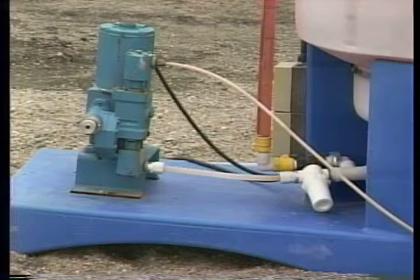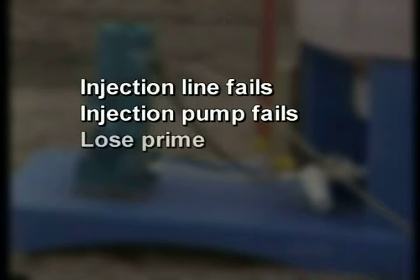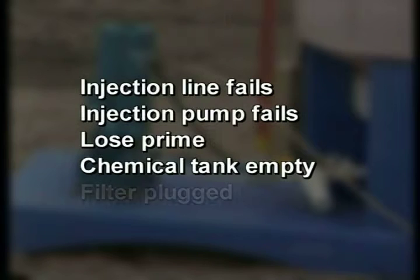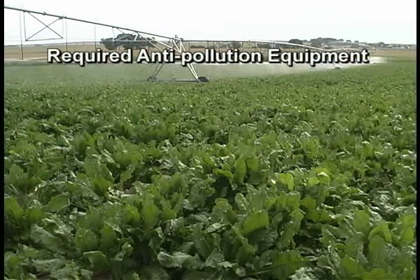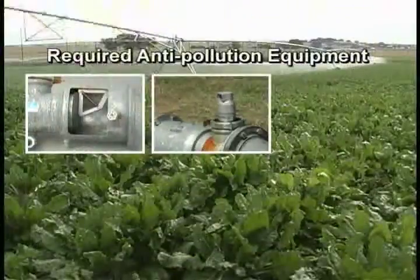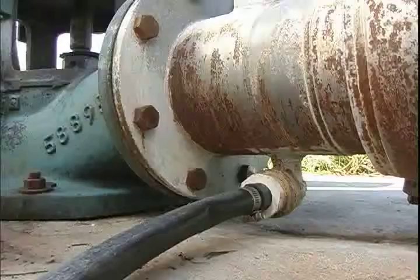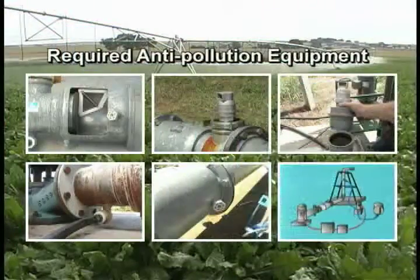Just as irrigation pipeline flow might stop unexpectedly, chemical injection line stoppages also can occur. Any of several things can happen: rupture or disconnection of the injection line, injection pump failure, loss of prime, the chemical tank becomes empty, or the chemical filter becomes plugged. In summary, 6 anti-pollution safety equipment items are required: an irrigation pipeline check valve, a vacuum relief valve, an inspection port, a low-pressure drain, a chemical injection line check valve, and a simultaneous interlock device.